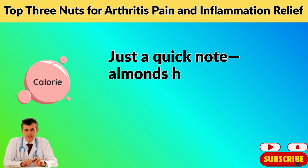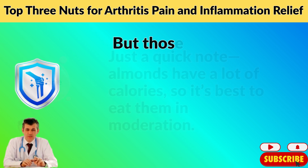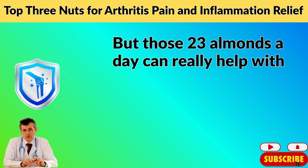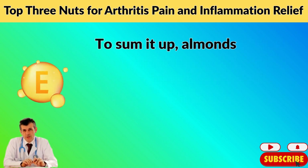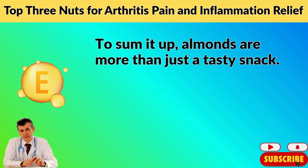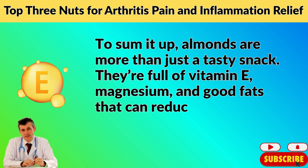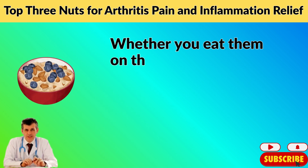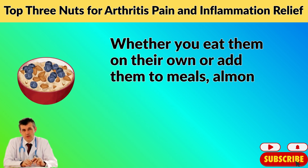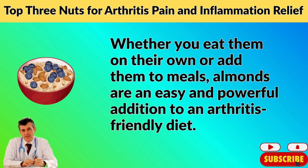Just a quick note, almonds have a lot of calories, so it's best to eat them in moderation. But those 23 almonds a day can really help with your joint health and overall wellness. To sum it up, almonds are more than just a tasty snack. They're full of vitamin E, magnesium, and good fats that can reduce swelling and support your joints. Whether you eat them on their own or add them to meals, almonds are an easy and powerful addition to an arthritis-friendly diet.